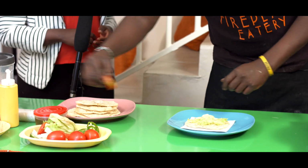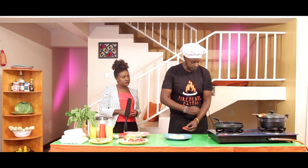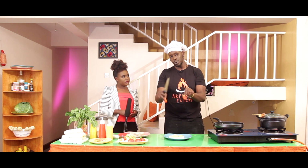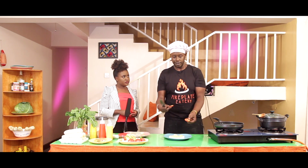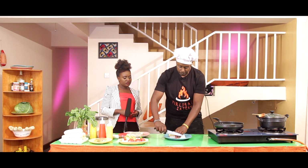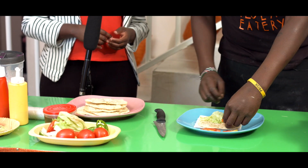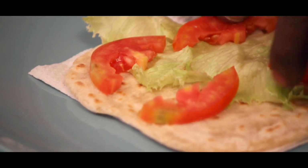Then I'll take some tomatoes, okay? And you need to half these tomatoes. You could use them whole, but I usually like halving them because of the folding. You have to be able to fold the tortilla without cramping things up. So we'll just half these right down the middle. Another one right down the middle. And then on the tortilla, just put them side by side, facing each other, with a gap.